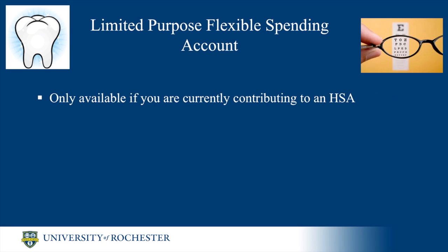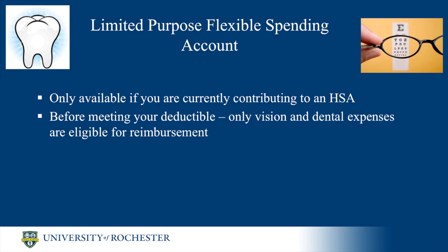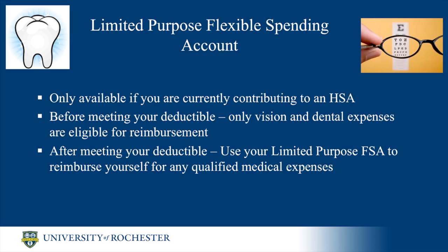You can only contribute to a limited purpose FSA if you're also contributing to a health savings account and are covered under the Your HSA eligible plan. A limited purpose FSA can be used to pay for qualified vision or dental expenses until you meet your deductible on the Your HSA eligible plan. After you meet your deductible, you can use your limited purpose FSA to reimburse yourself for any qualified medical expenses incurred after your deductible was met.